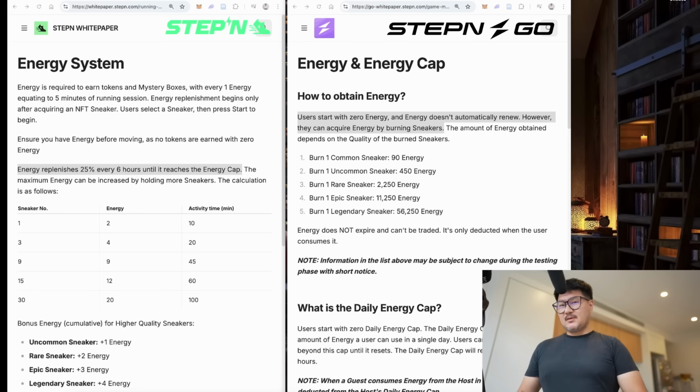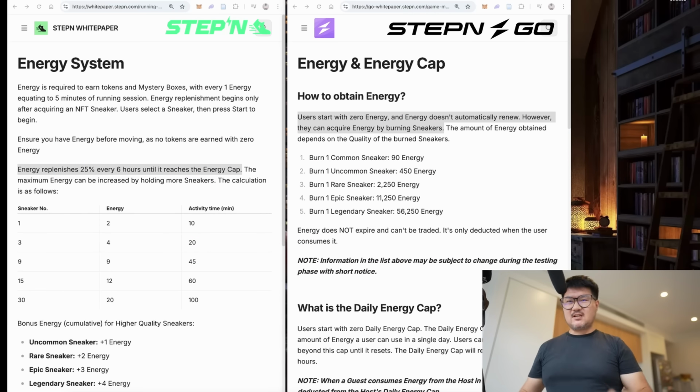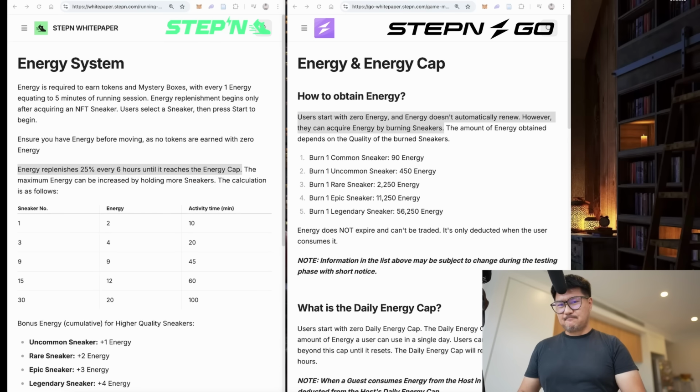Now, in a typical GameFi project, players get their hands on productive assets. So usually NFTs that will earn them some sort of cryptocurrency token, which they can then use to grow in the game or simply cash out. If there aren't enough effective ways to burn these NFTs and these tokens as fast as they're being produced, we get supply taking over demand, which causes an inflation problem, which causes the value of these assets to ultimately bleed away. And nobody wants to see that.